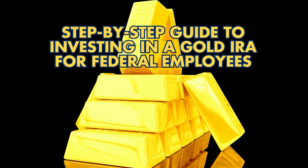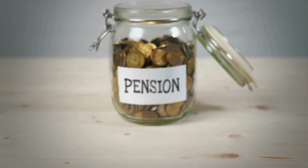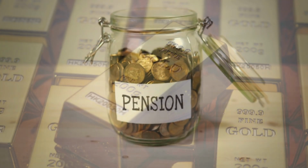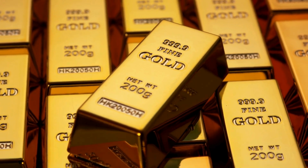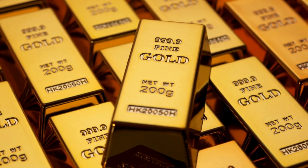Step-by-step guide to investing in a Gold IRA for federal employees. Securing your retirement is essential, especially for federal employees. A Gold IRA allows you to diversify your savings with physical gold, protecting your wealth from inflation and economic uncertainty.